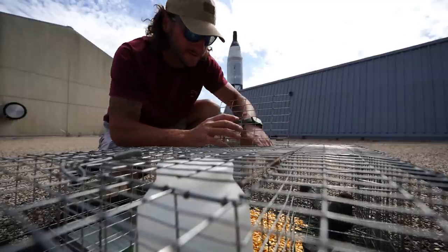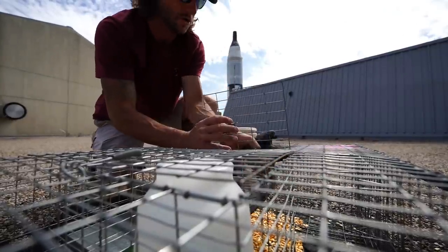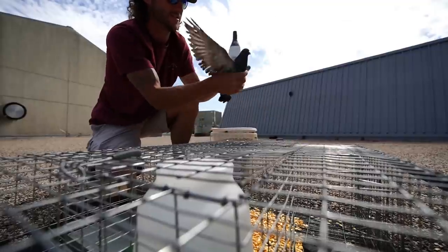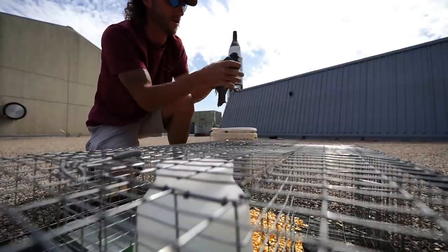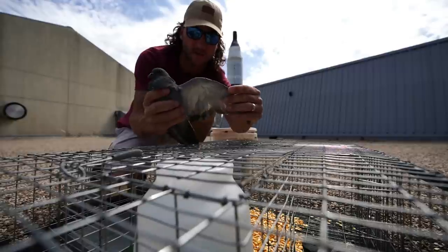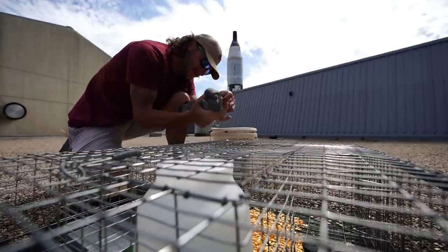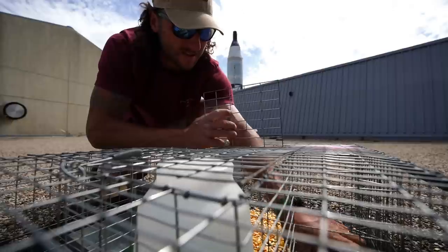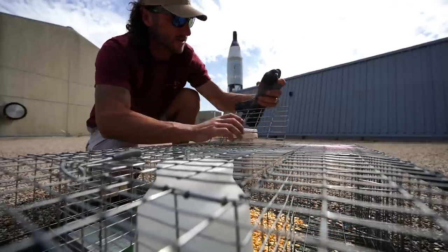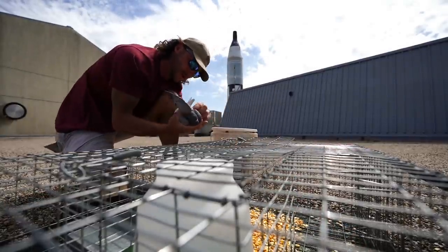Little stinker. All right, here's a cool bird. I think we got two total black checks. Oh, hold on. He's just really young. He's going to be a blue check, I think. Maybe black. You guys tell me down below. Young bird, really young. What are you doing, man? Pretty young. Blue bar. No bands.